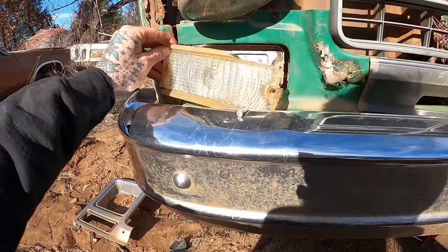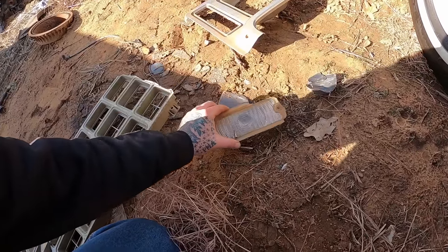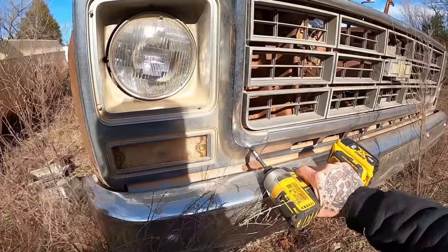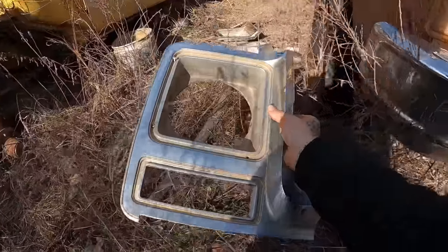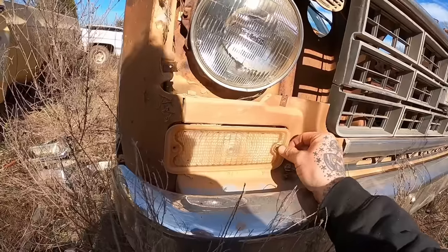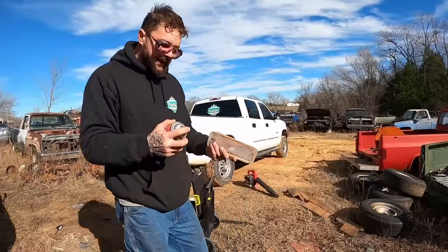Let's see if we can't find a better one of these as well since we're here. How did I just lose that dang screw? Two seconds, that's all it took. I guess every time you take one of these bezels off a truck, the light just flops wherever it wants to go. This lens is so dirty, she dang near matches the color of the truck. Grabbed her lens anyhow.